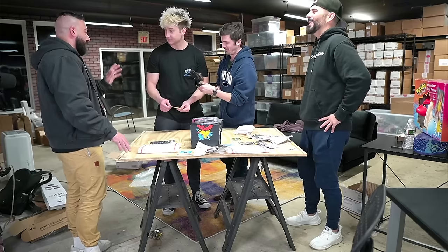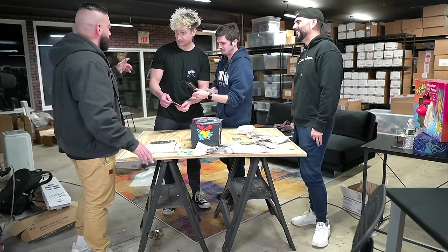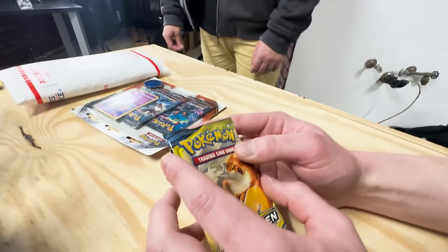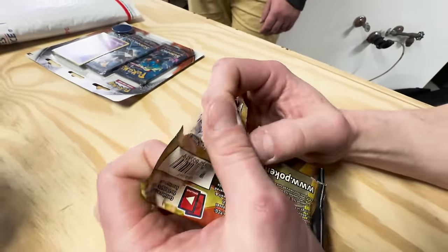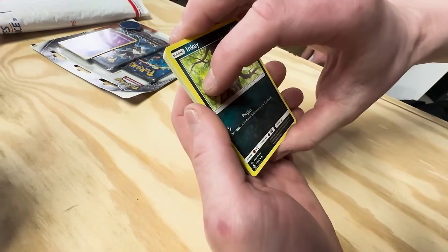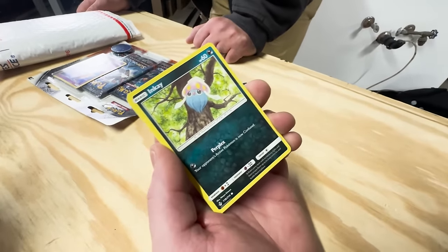You know what's funny is you lost last time we did this. Yeah. So if it happened again, I mean, it's gonna happen again. Last pack of Unbroken Bonds, baby. You could get that tag team. I just want anything. There's a Sylveon alternate. I just need anything of value.